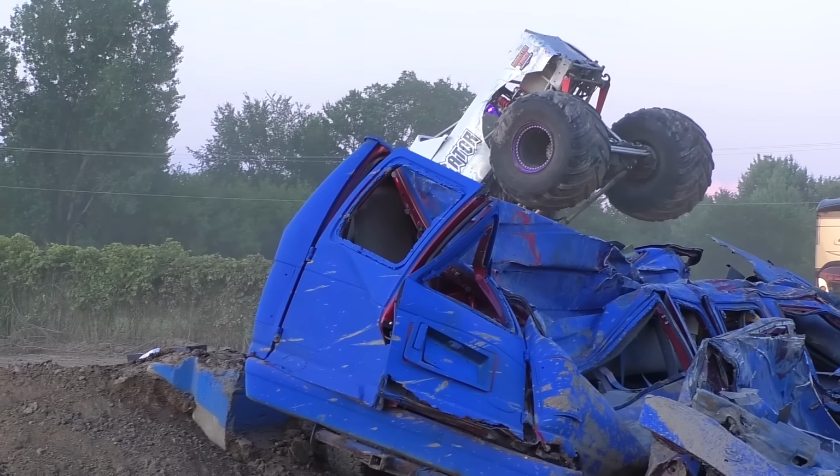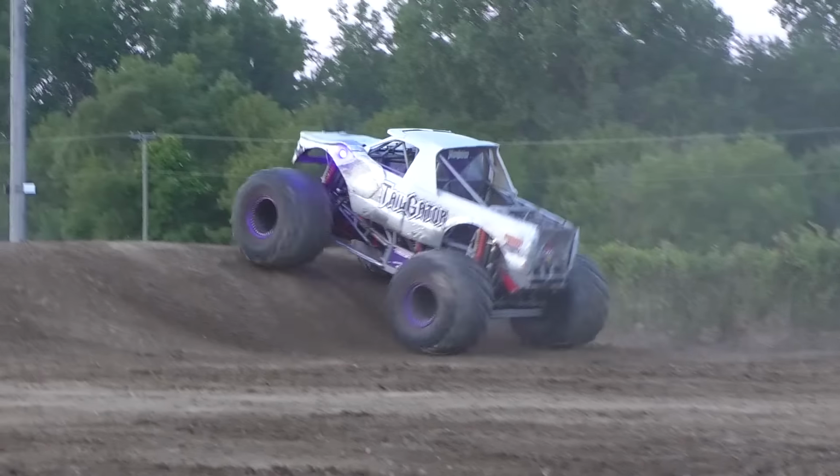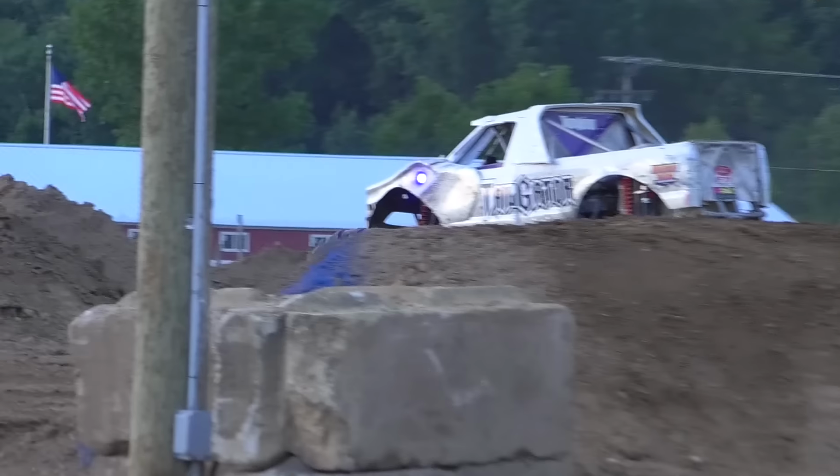Didn't even set it up right there. Just kind of got locked in and said, hey, I'm going for it. Got it on the front wheels, though. Didn't fail to move. So those are going to go right in his back pocket. Those are points that he just gained.